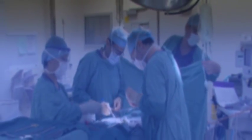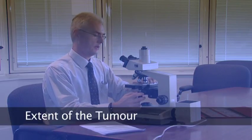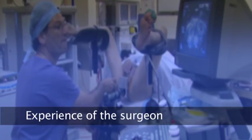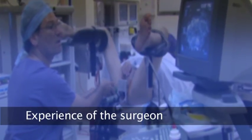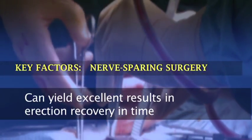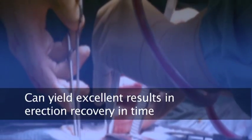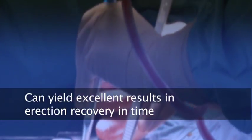You clearly have to be selective about which patients to do this on, and the things that might influence the surgeon in his choice may be the extent of the tumour, and also his experience, and also some of the findings that he may find at the time of the operation. Nerve-sparing surgery performed by an expert surgeon can yield excellent recovery of erections with time. It often takes 12 to 24 months for those erections to recover and often requires sexual rehabilitation.